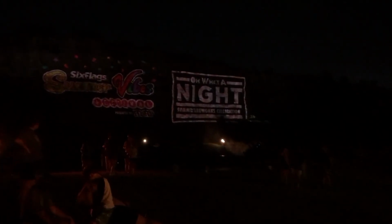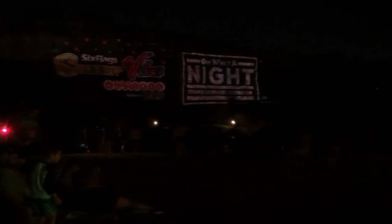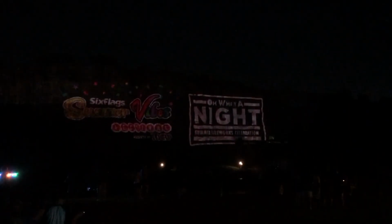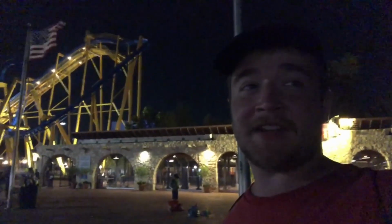From the pictures I've seen of the show, they go up really high, do the Six Flags logo, all that. And they really closed off the entire area of the park, which caused me to go all the way around for that. Oh well, still a good fireworks show, still a great way to end the night off. But that does it for my day here at Six Flags Fiesta Texas.